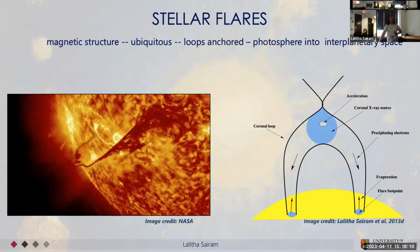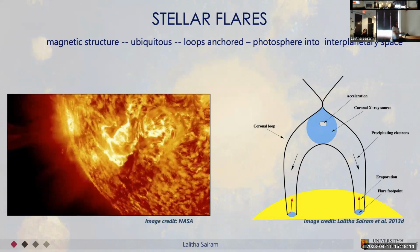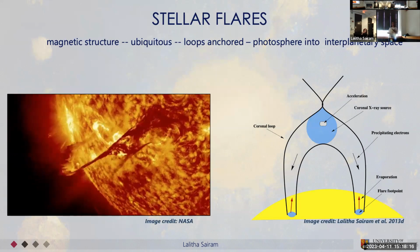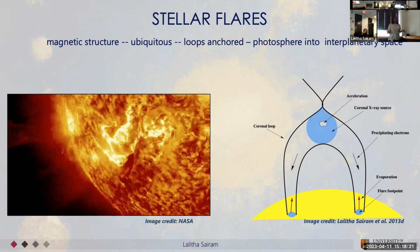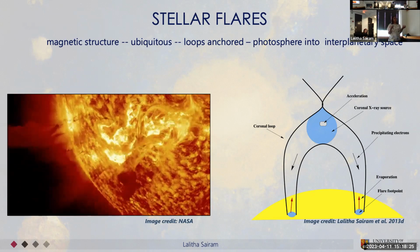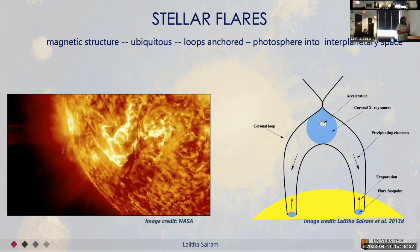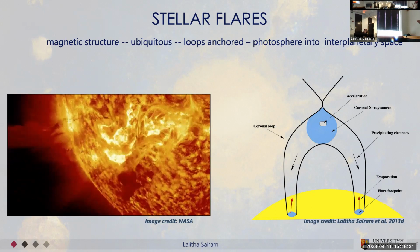And one of it was, of course, looking at flares. I concentrated on looking at solar flares and comparing them with stellar flares. So it can be assumed that stellar flares are analogous to solar flares, where we assume that it occurs as a result of magnetic reconnection, which is shown here in the schematic diagram.